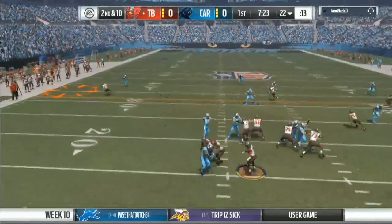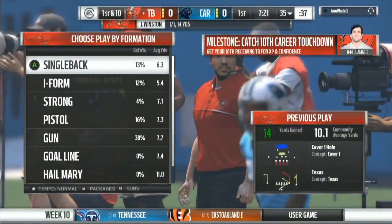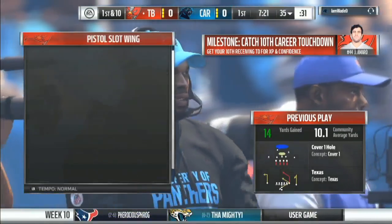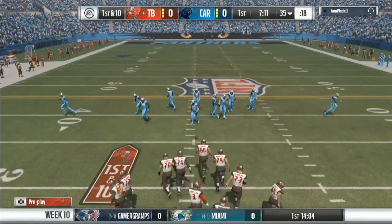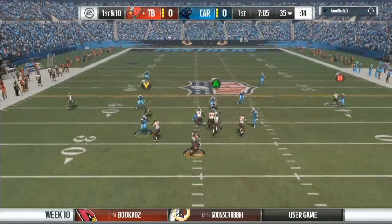Now Jameis on 2nd down. It's caught by Mike Evans. And he'll be out of bounds right at the 35. And that's the first connection, the number 1 overall pick in 2015, finding the number 7 pick in 2014 in Evans. And what a great target Mike Evans is for Jameis Winston. Winston's a pretty accurate thrower, but that catch radius that Evans provides, that makes him that much more dangerous.